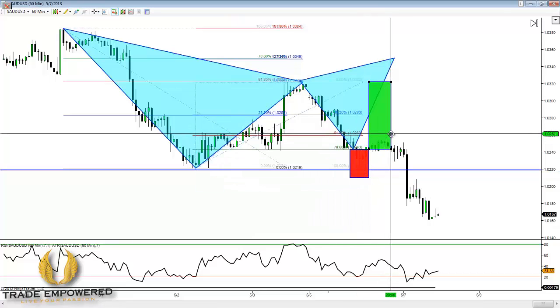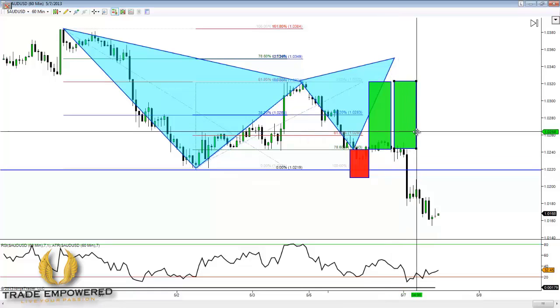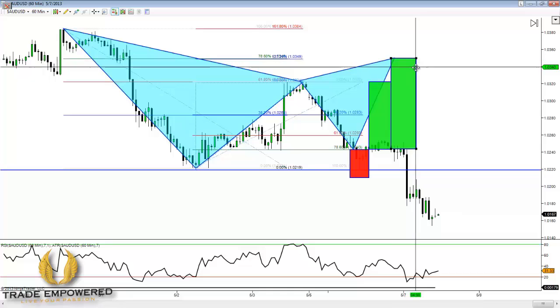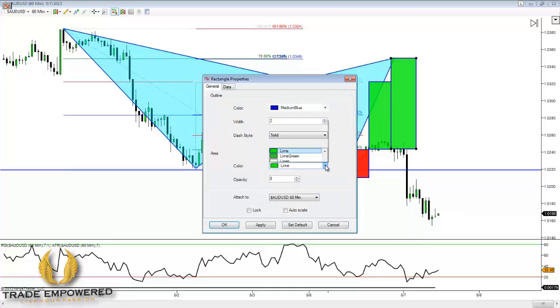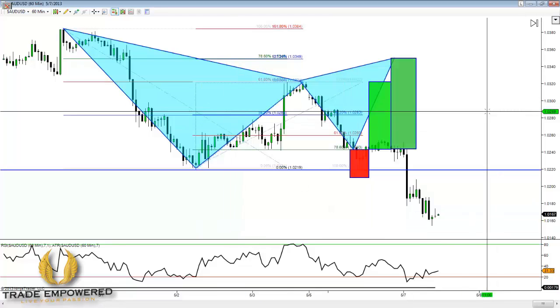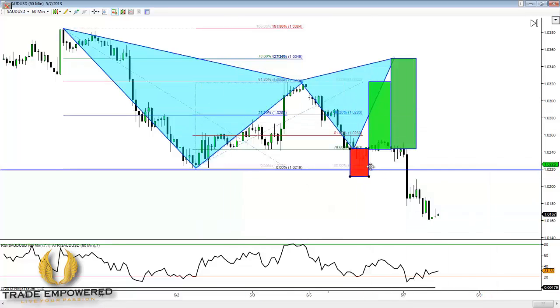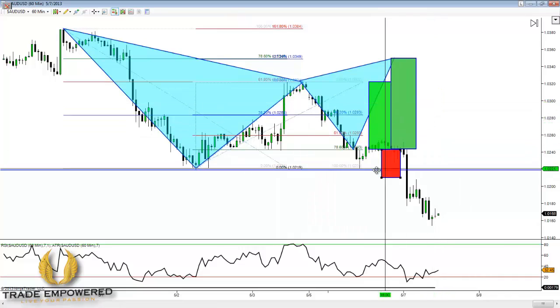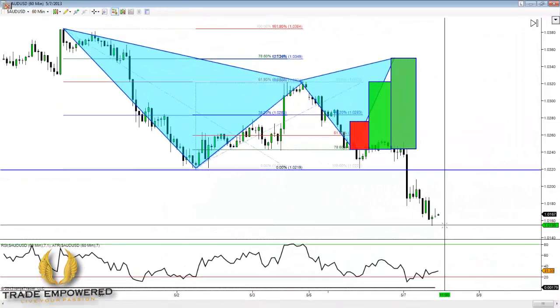Come on, let me copy and paste it. I shoot for target two at a completion of the pattern. So right about here. And as you can see, it just offers a very good risk reward. I mean, you're looking at almost on every aggressive C, at least a 2-to-1 to target one. But you also need to take a look at other tendencies that may be there.